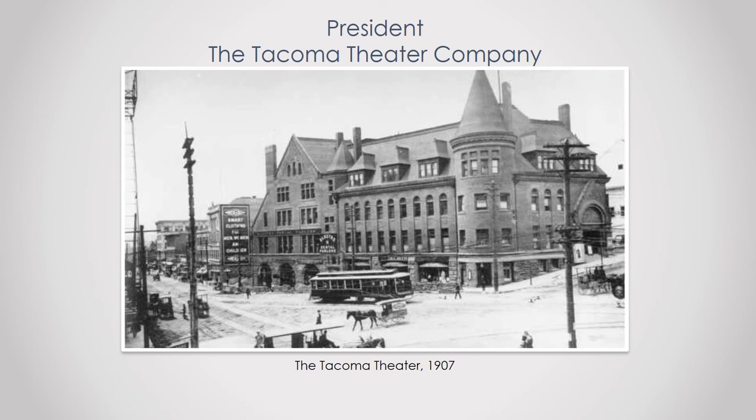He did die in Tacoma. His wife was buried in Sandusky, and so they had a huge, as you can imagine, a huge funeral for him here, but he is buried in Sandusky, Ohio.